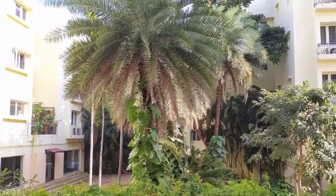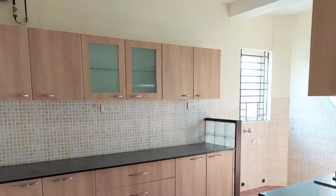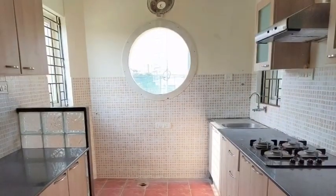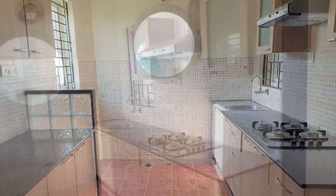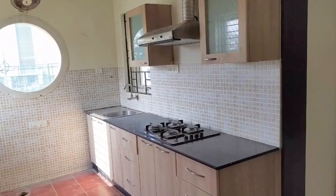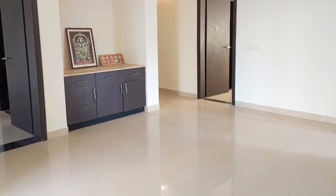Today we are looking at the gated community society called Casagrand Euphoria, which is located very near to the main road and Sholinganallur Junction. This is a 10 years old building but a well maintained society, with all amenities running.